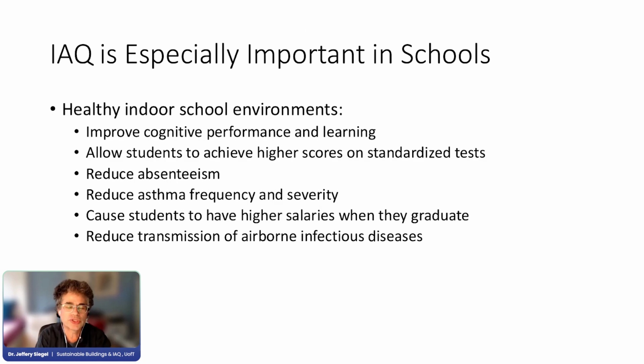So, the topic today is schools. And everything on this slide about why healthy indoor school environments are important is settled science. There isn't debate. We know that healthy indoor environments improve cognitive performance and student learning. We know that if we improve indoor air quality, we'll see higher scores on standardized tests. Plenty of data on reducing absenteeism, asthma, which some people know because they have a relative or they themselves have asthma, but rough numbers are about 25% of students in urban areas in North America have asthma, and so asthma frequency and severity are reduced when we improve indoor air quality. There is some economic data that shows that if we improve indoor air quality, students will have higher salaries when they graduate, and of course, reduced transmission of airborne infectious disease.